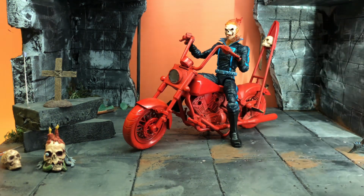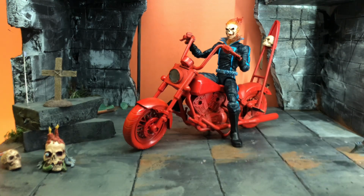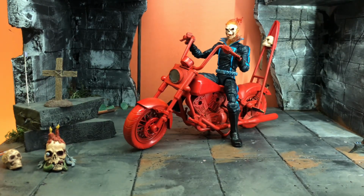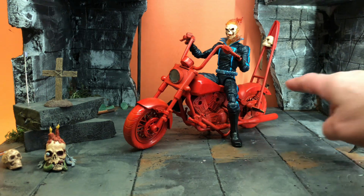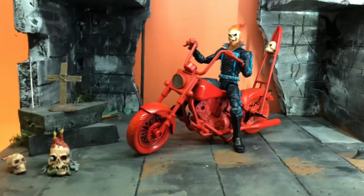This is styrene. I don't know if you're not familiar with styrene. I'll be right back. It's on the table. Styrene is like plastic you can get at Hobby Lobby. I bent that, glued it in. So that was a fun project I did over Christmas break.